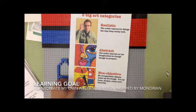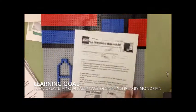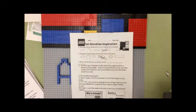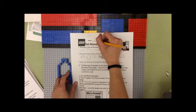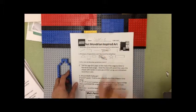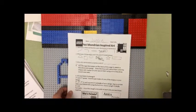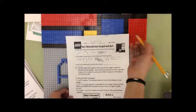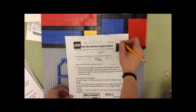So, if you think that you can create a design that's abstract, then you can get your Lego Mondrian inspired art sheet. The first thing that we need to do with pencil is write your name at the top. We always write our name on our artwork. We also want to put the class code. So that is the first letter of your teacher's name and your grade. So if you're in Miss Davis's class, it would be D1.